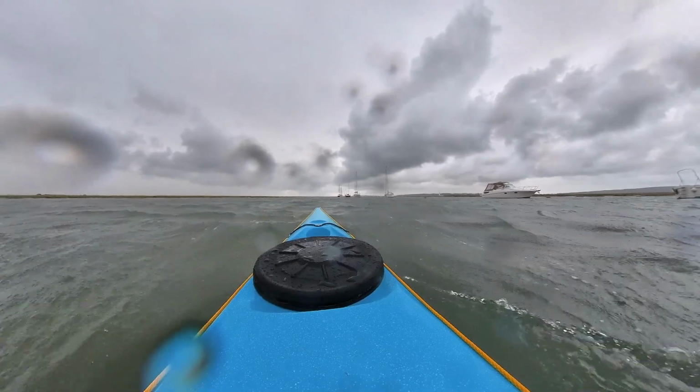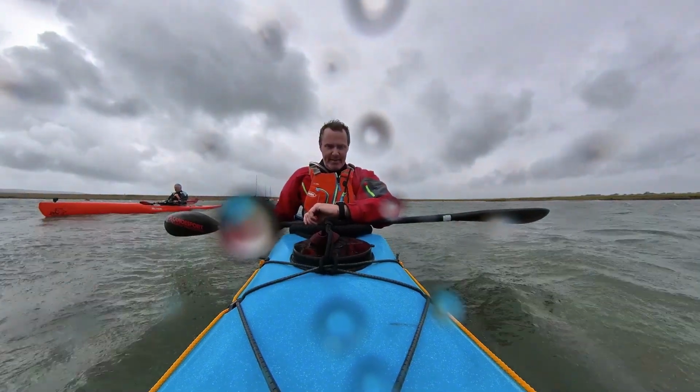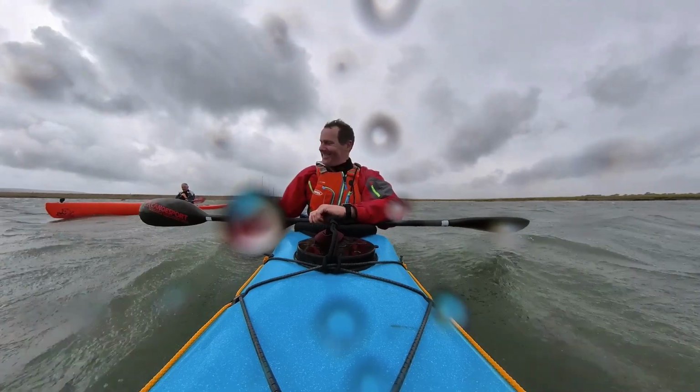This is inside the river, so there's no tide assist at all. That was just wind pushing us along. Well, that's pretty cool. Yeah. That makes for an easy start, doesn't it?